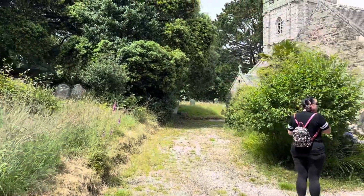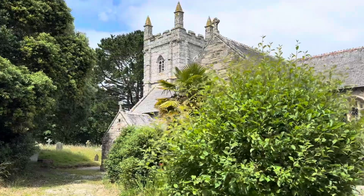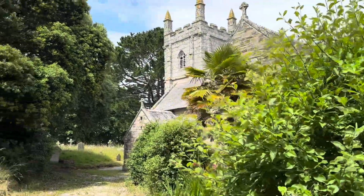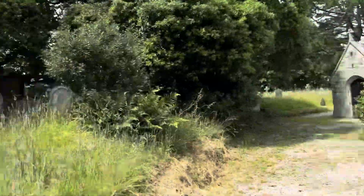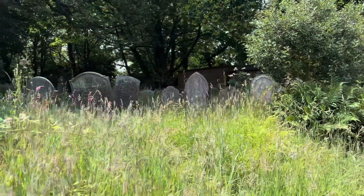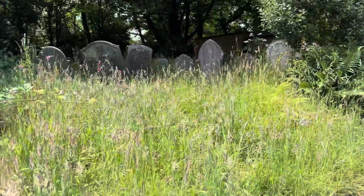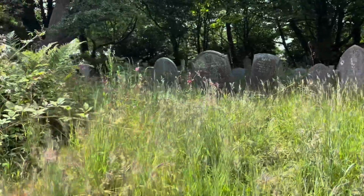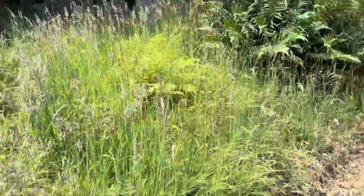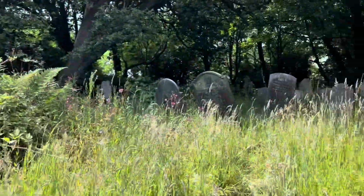Right. Another nice church by the look of it. We'll see if it's open. You never know, they usually are. They are often open, you can sort of go in. I did say I wasn't obviously holding my breath. We're gonna struggle. It is a little bit grown up, isn't it? It's very peaceful, despite it being right by the main road, with Newquay that way.